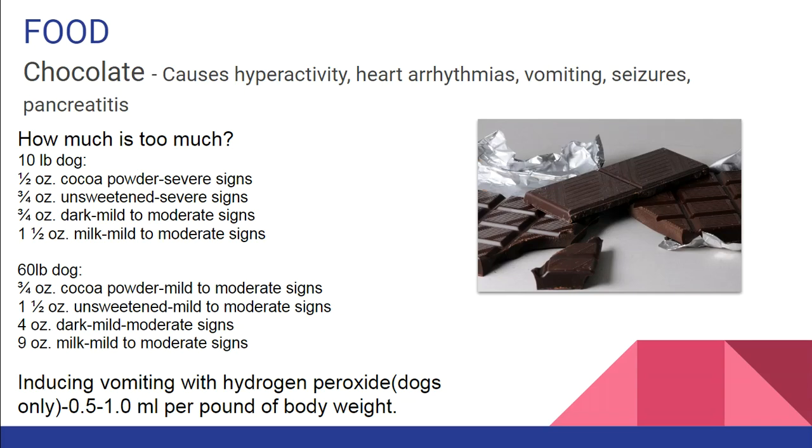Okay, chocolate. Chocolate can cause hyperactivity, heart arrhythmias, vomiting, seizures, and pancreatitis. Most everybody knows chocolate is not good for your pets. So I'll give you an idea of the volume of things you need to worry about. Here's a 10-pound dog, and the cocoa powder that you're using for baking, it's just cocoa, no sugar, nothing in it. As little as half an ounce on a 10-pound dog and they're severely ill. Just 3/4 of an ounce of unsweetened chocolate, you're going to have severe illness. Then 3/4 of an ounce of dark chocolate, you're going to have mild to moderate signs. So it's basically the amount of pure chocolate that's in there.